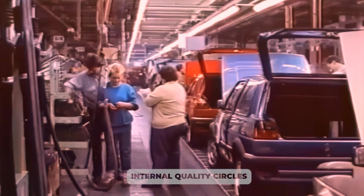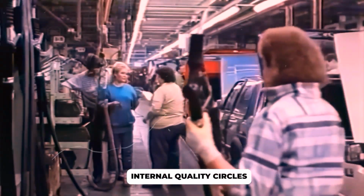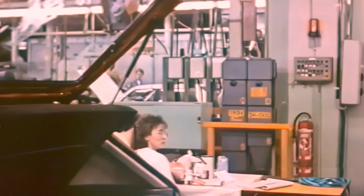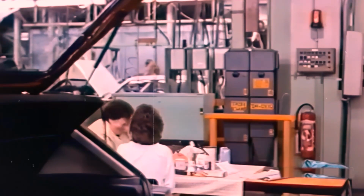Volkswagen began introducing internal quality circles in the late 1980s, inspired partly by Japanese practices, where workers suggested improvements in quality and efficiency. This was an early form of the continuous improvement philosophy that would later become standard.